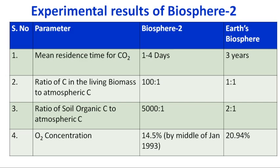The ratio of carbon in the living biomass, meaning microorganisms, plants, animals, to the atmospheric carbon was 100 to 1. This means compared to the atmospheric carbon, the carbon in the living biomass was 100 times more in Biosphere 2, whereas this ratio in the Earth's biosphere is 1 to 1. So a huge variation was seen in the ratio of carbon in the living biomass to atmospheric carbon in Biosphere 2. Then the next parameter was the ratio of soil organic carbon to the atmospheric carbon.